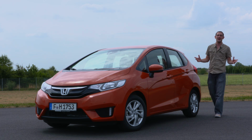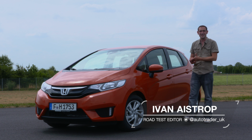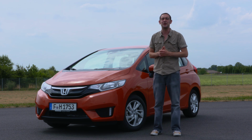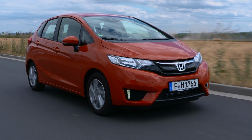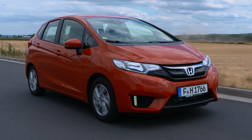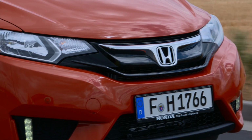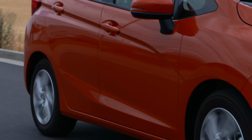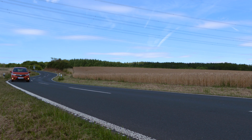You join us in Frankfurt with the new Honda Jazz. Now, to say that this is an important car for Honda is something of an understatement. Around 300,000 of these things have been sold in the UK since it was first released back in 2002, and today it still makes up around 40% of Honda's entire sales.